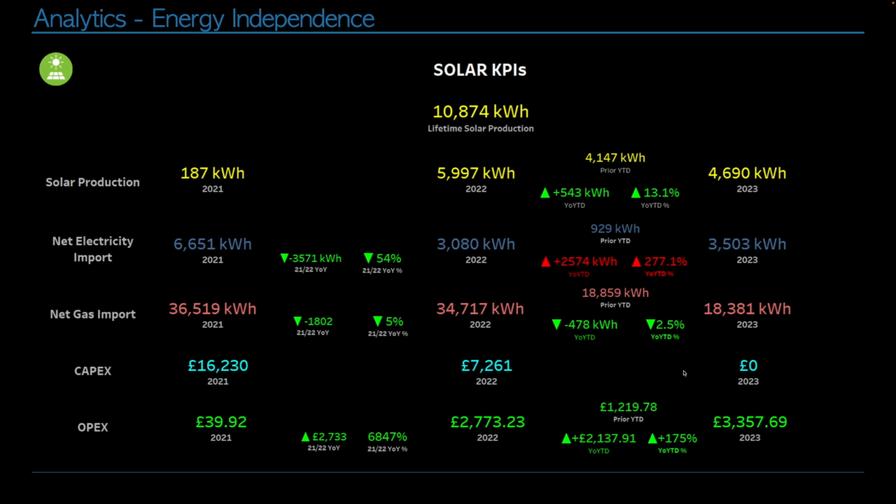CapEx has remained the same. We have not spent any more money on the system this year. And in terms of OPEX savings, this year we have already saved £3,357.69, compared to this point last year we had saved £1,219.78. So we are up by £2,137 or 175%.